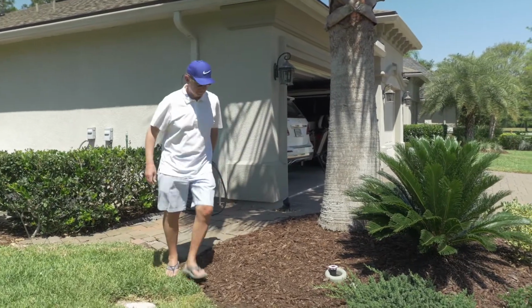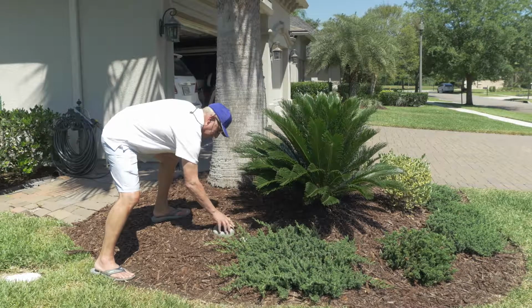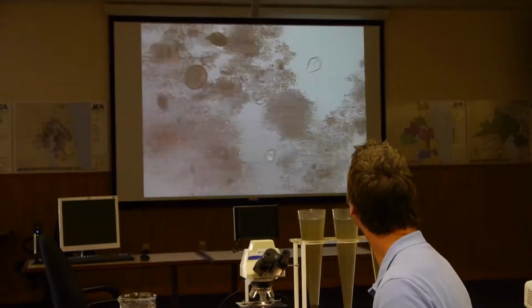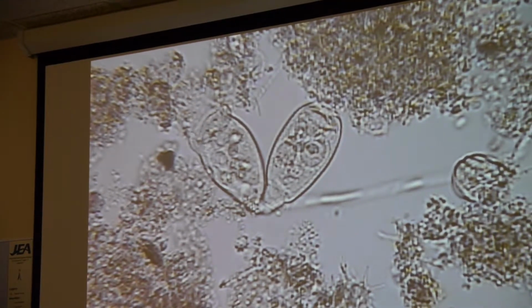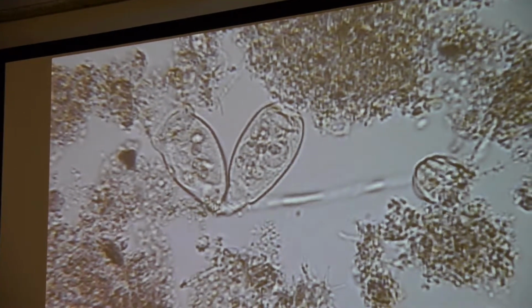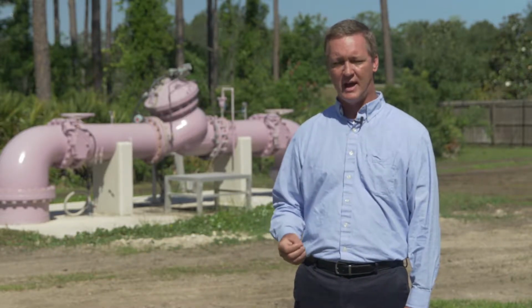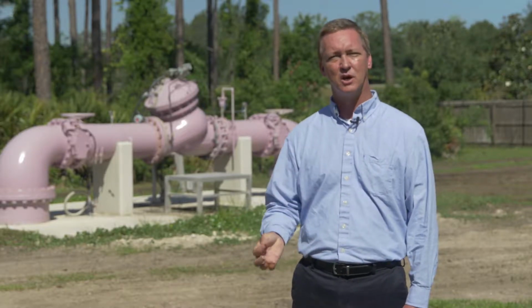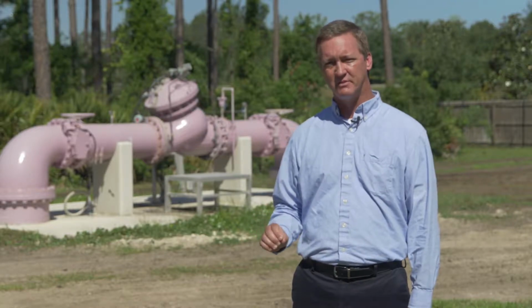Dombowski wants to know about the process. Exactly how does JEA clean up wastewater so customers can use it on their lawn? Short answer, bacteria just like this eat the solids in the wastewater. It's their food source. We use the bacteria to do the initial cleaning, which is what we have done for the last 40 years. And on top of that level, we meet reclaim standards, which means we have to filter the water to where it has very low solids, if any, solids in the water, as well as high-level disinfection.